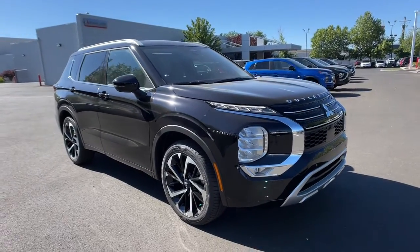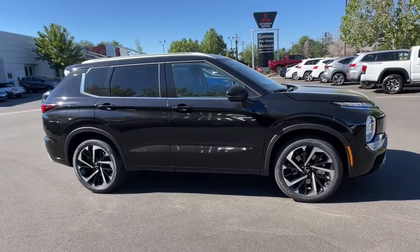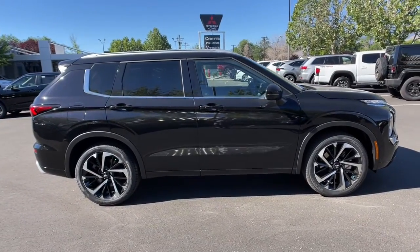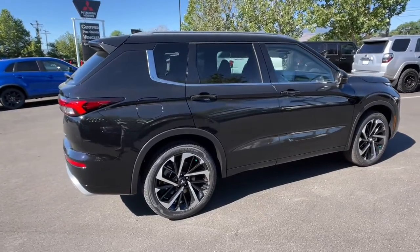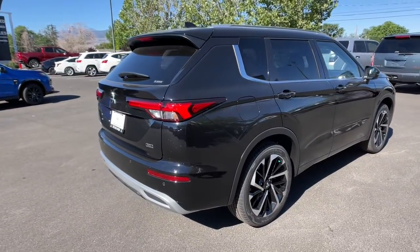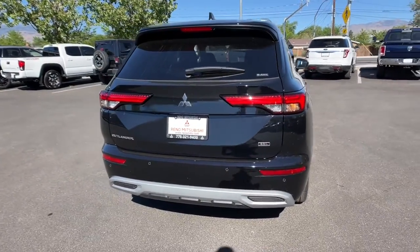Get a feel for the 2022 Mitsubishi Outlander. Step into a bright future in this modern Outlander with available all-wheel drive and a suite of compelling tech to keep you safe, informed, and entertained. This contemporary compact crossover makes the journey all it can be.